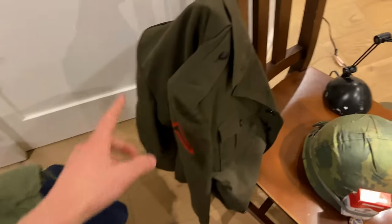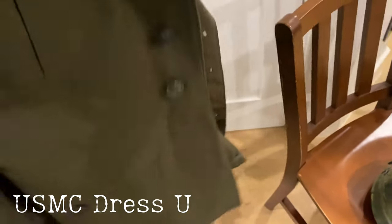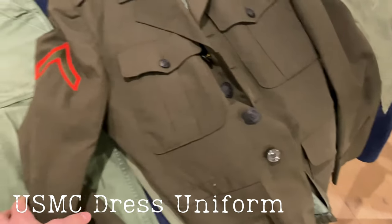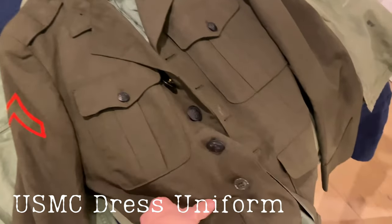And finally, we got the US Marine Corps uniform jacket. It's real elegant and nice.